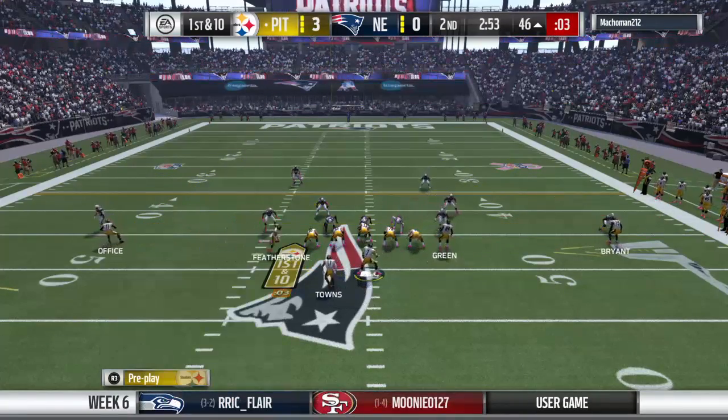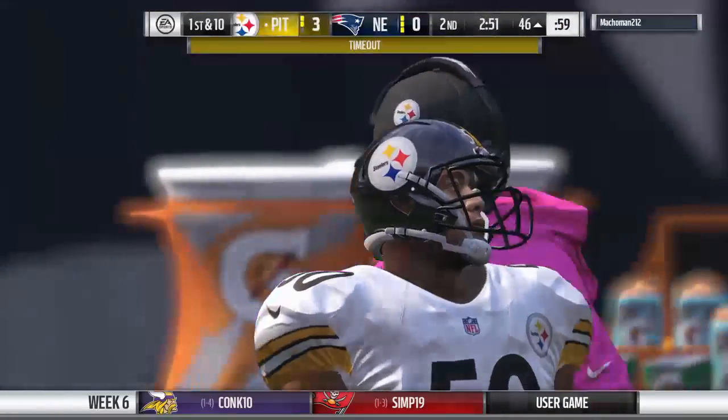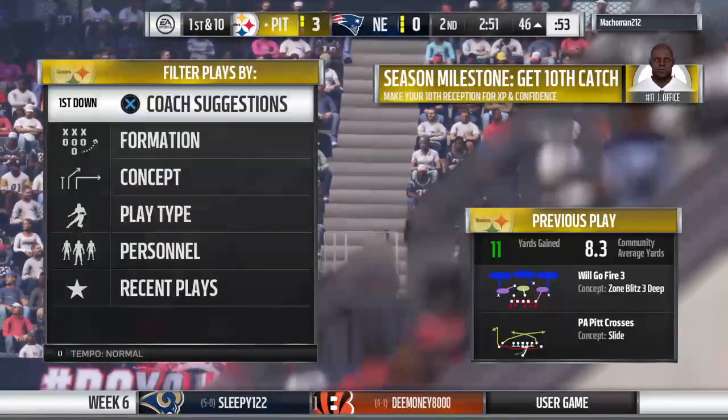Time running out here on the play clock. Now with just 1 second showing on the play clock, we're going to get a timeout. They'll have 2 remaining as we step aside here in this 2nd quarter.